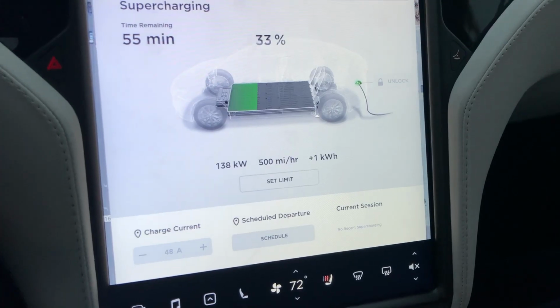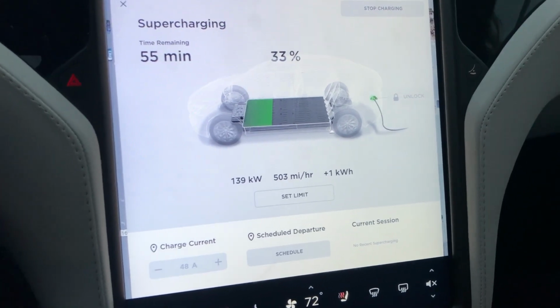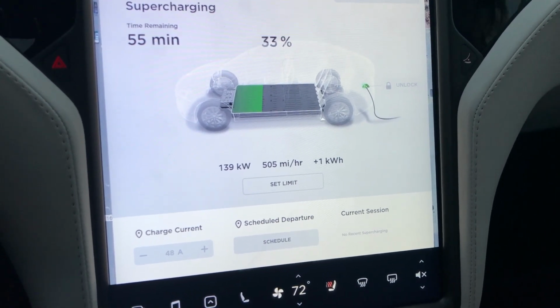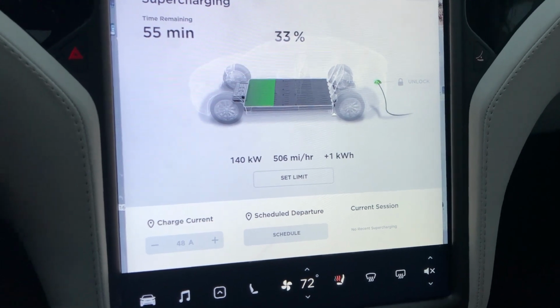Just got hooked up and bam, 138 kilowatts. 139. If I keep saying the number, will it keep going up? Yep, 140.